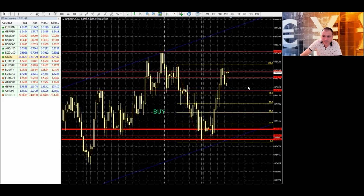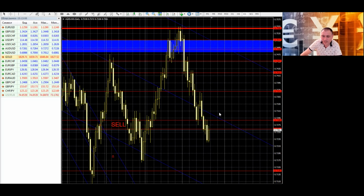Next pair is United States dollar with Swiss franc. The same situation here. I recommend to sell this pair because this pair also tries to go down. That's all about this pair. Next pair is Australian dollar with United States dollar. This pair stays strong and tries to go up, as we can see today. A really good bullish candle. I recommend to buy this pair. Nearest higher levels are 0.7290, 0.7325, 0.7355, and 0.7317. So that's all about this pair. I recommend to buy it.